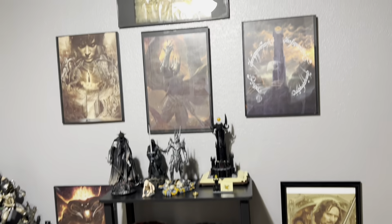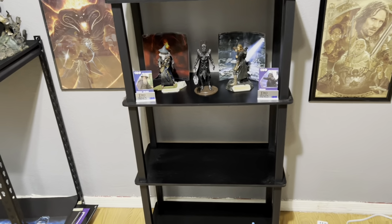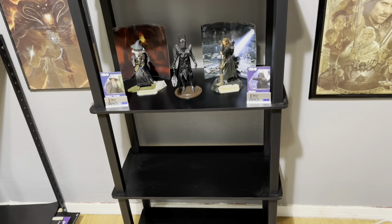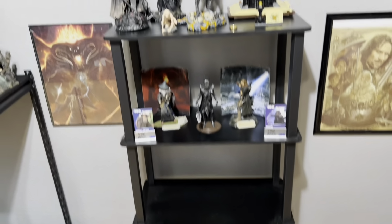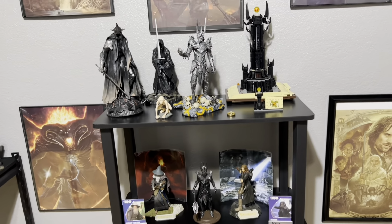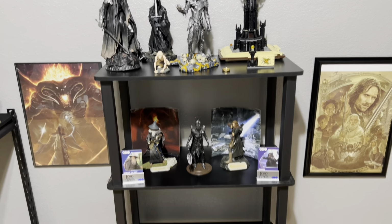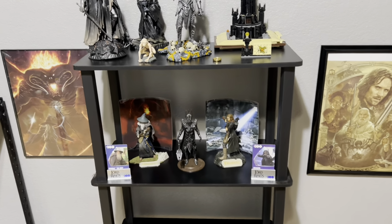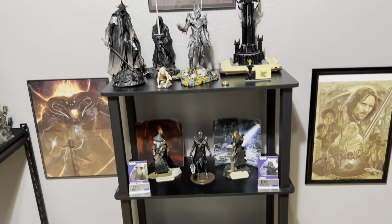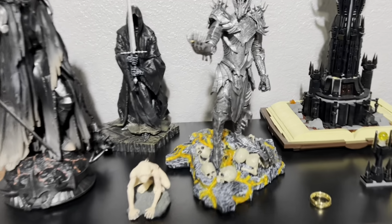Right now, this is how I have Lord of the Rings. I don't really have big pieces, so these old shelves that I used to use for my smaller PVC is still here. I mean, I still kept some of the PVC for Lord of the Rings just because there's not much stuff out there. And if there is, you know, it's pretty expensive, but I will be upgrading this stuff pretty soon.